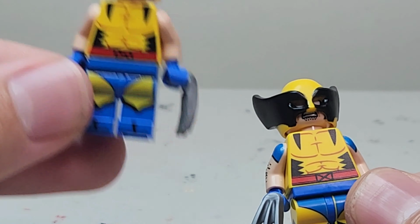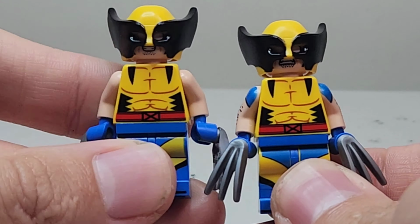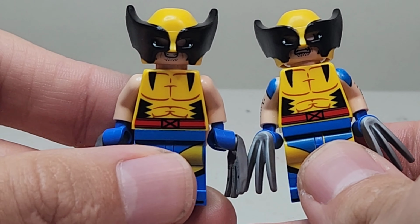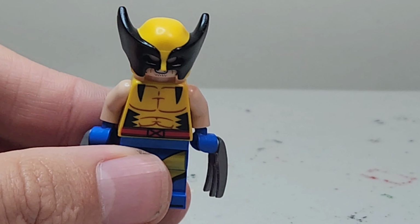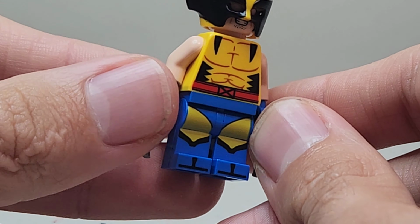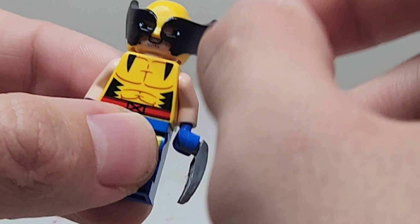This is pretty bad. Now, what LEGO decided to do with this figure is they reused the same torso, which is fine, alright? That's okay. It's Wolverine. Of course, first off, he shouldn't even be in this set, okay? In my personal opinion, Wolverine has been in too many sets. I know he's the face of X-Men.